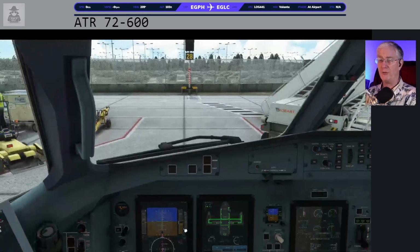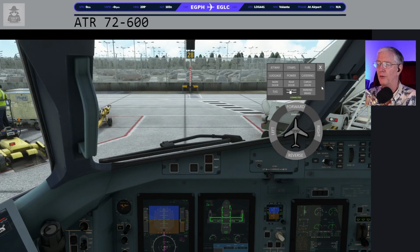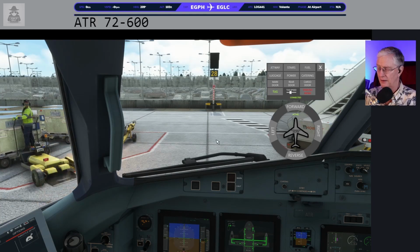Now then, it's time for pushback, and we are going to use a free application called Pushback Helper. This thing is absolutely amazing. Yes, you could also use GSX. I think there's a couple of other pushbacks. This one's free, it's at flightsim.to, and it is outstanding. So we're gonna call the tug, or in this case, I believe the sled.